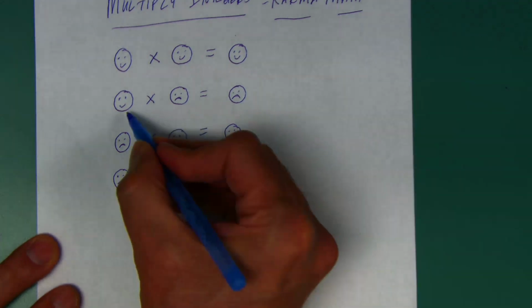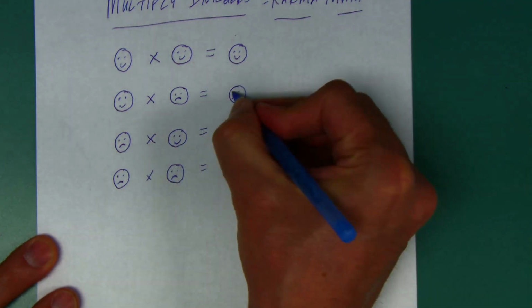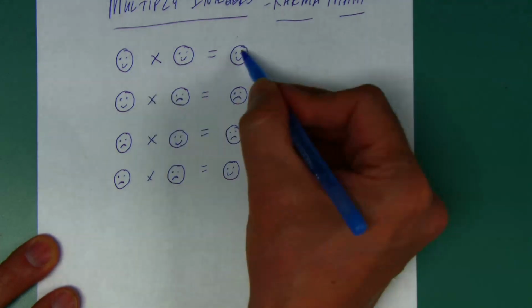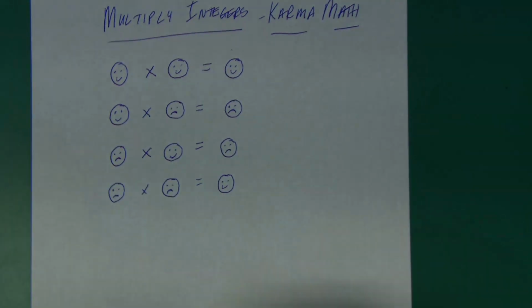And if it's a nice person and something bad happens to him, we really don't like that nice person to have sad things happen, right? And that really nice person wins the raffle, yeah, we're okay with that. As much as we would have liked to have won, but we're okay with that, okay? So this is what we call karma math.